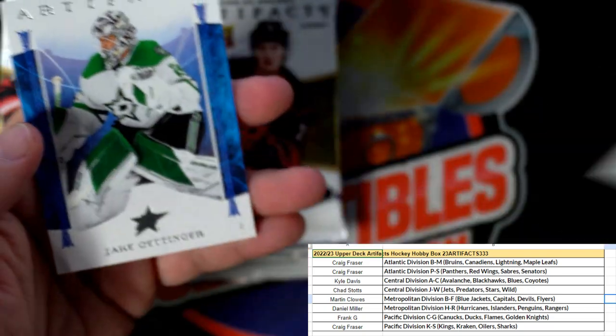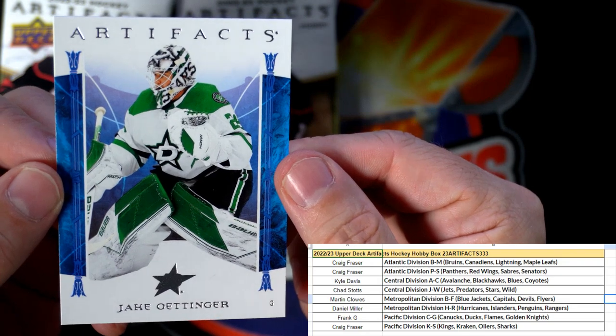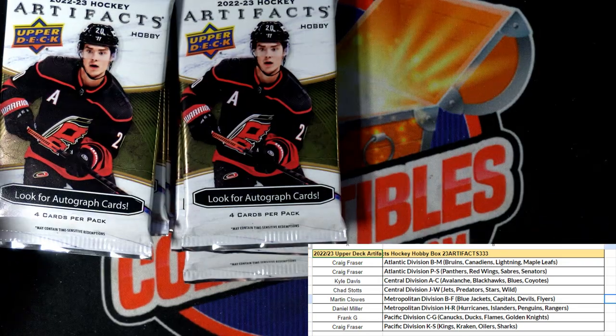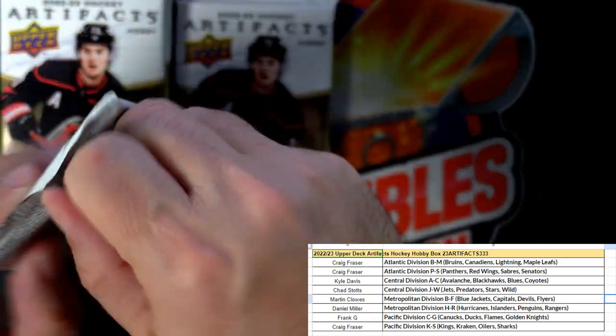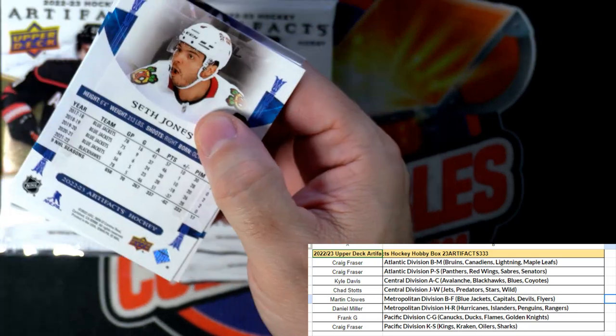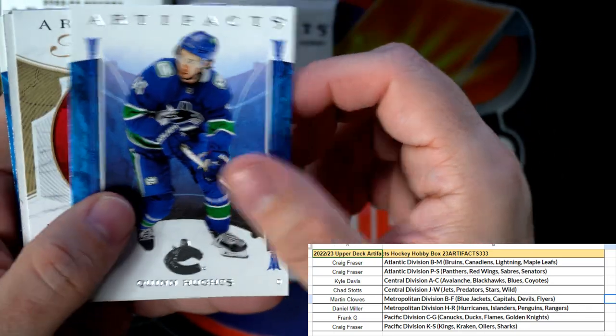And then we got the dummy card. And a Dallas Stars Jake Oettinger. He's a goalie, and he's pretty damn good, too. As they beat up my Seattle Kraken in that series. Went to game 7. Pretty fun too. Here we go.